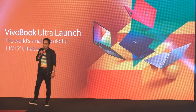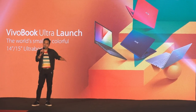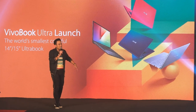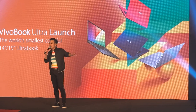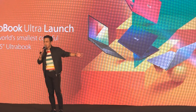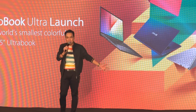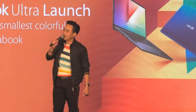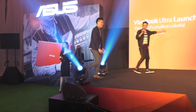All right, folks. We have shown you this vibrant color of our VivoBook Ultra and all the specifications, and now it's time to tell you about the price. In the market nowadays, price does a lot of talking. Ladies and gentlemen, let us bring back the country manager of ASUS Malaysia, Leo, to have the honor to make the price announcement. Leo, please.